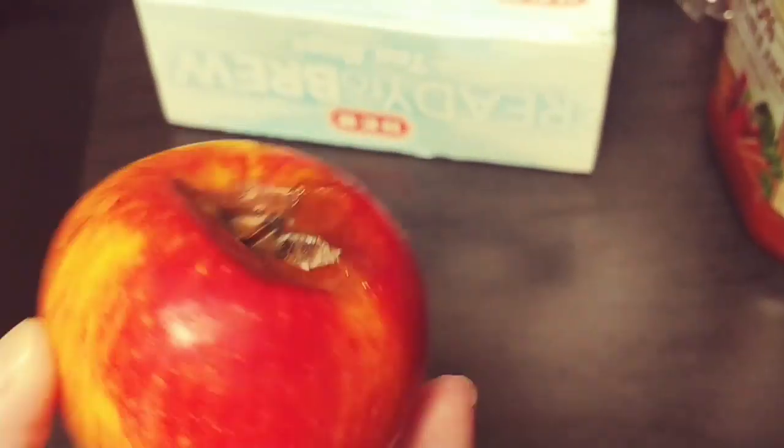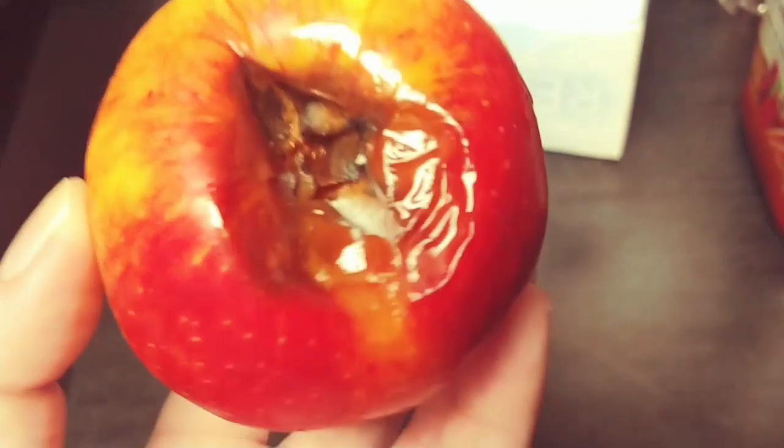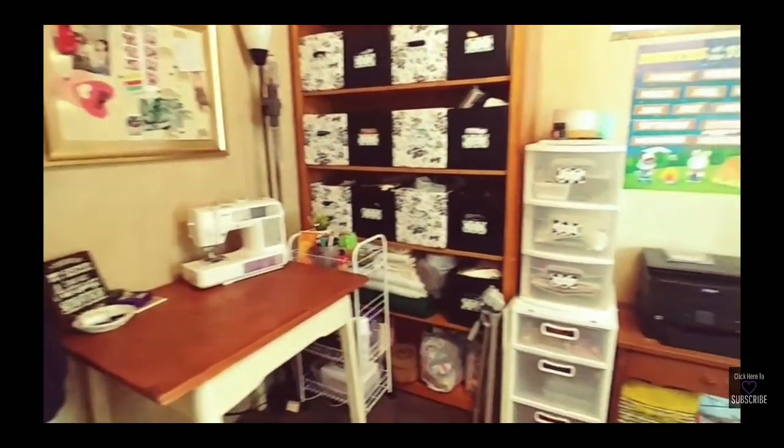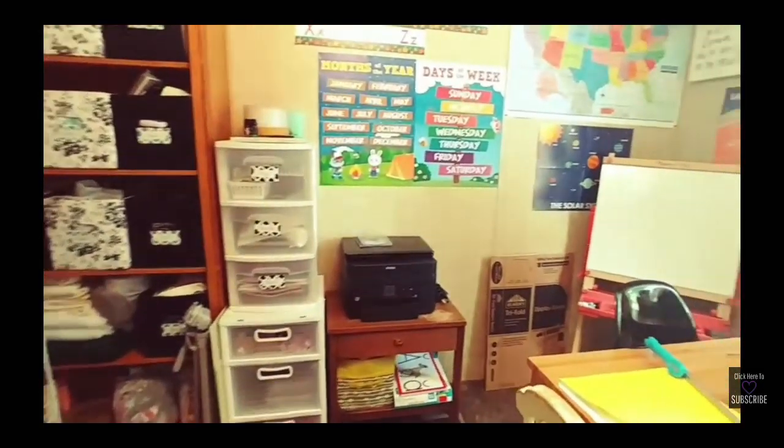Okay, ew. This was in the bag of apples. That's disgusting. So about 2 months ago, I shared our schoolroom tour, and this is what it looked like.